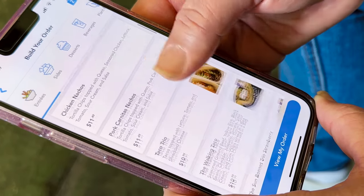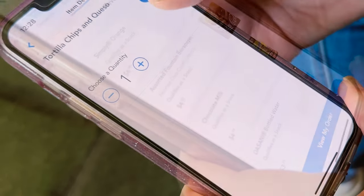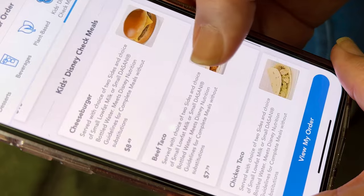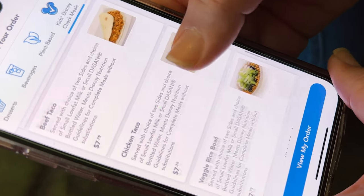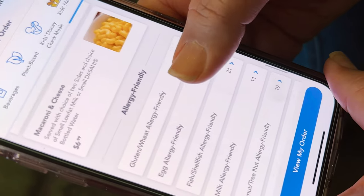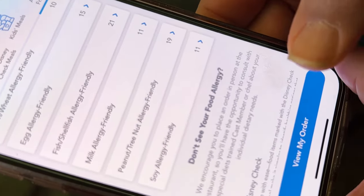Hold on, there's extra add-ons. Extra add-ons? Tortilla chips and queso. There you go. That sounds better. Yes. If you're plant-based because you're a vegetarian, they have a veggie rice bowl. They have Disney Kids meals. And they have allergy-friendly options for egg allergy, fish, shellfish. Awesome. Yep. All right, let's go.